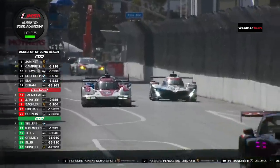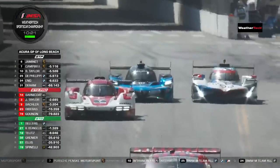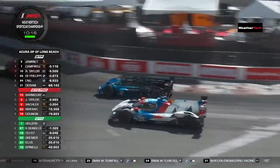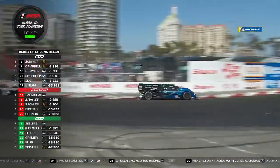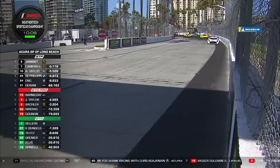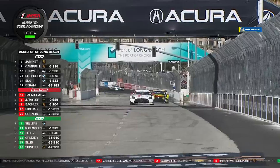Now the battle for, let's get back, the battle for second on Seaside, three cars. Here comes the BMW of Conor DeFilippi round the outside into turn nine, and they touch, and somehow Ricky Taylor and Conor DeFilippi get through, and Matt Campbell's going, you guys fight. Listen, the more you guys fight, the more I don't have to fight you off.